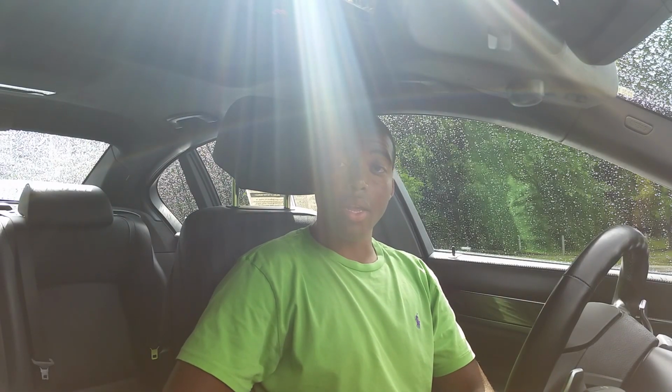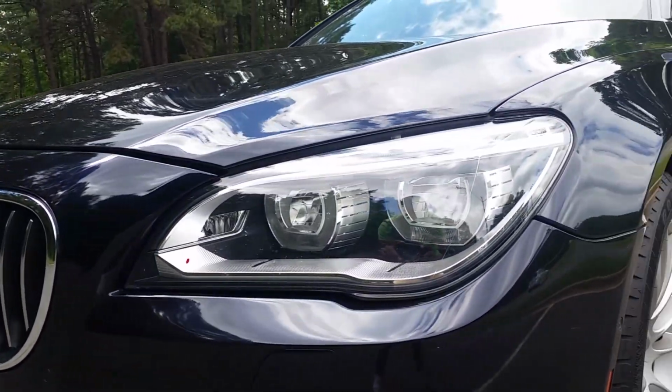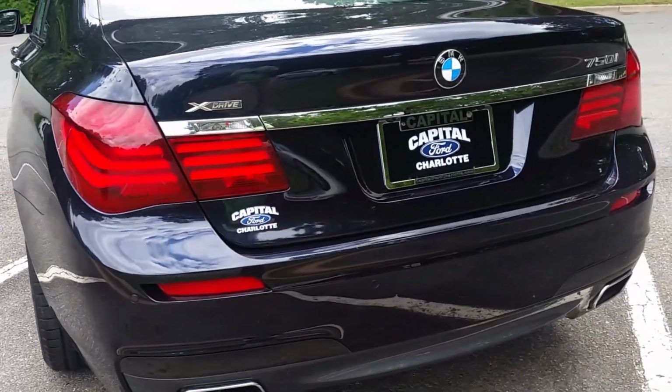In today's video, we are in the BMW 750i. Starting off with the 750i, we're going to talk about the outward appearance. Now, the outward appearance is basically your typical BMW styling that you would expect. Has the beautiful headlights up front, the nice back end. Everything just flows really nicely with the car.